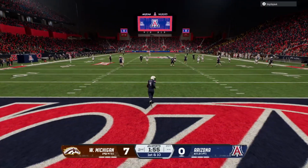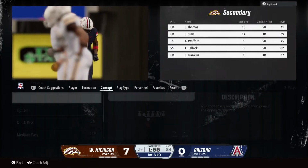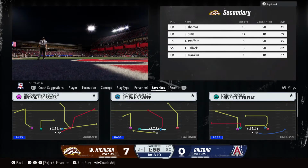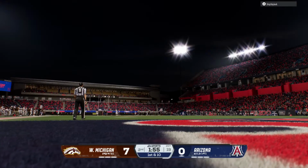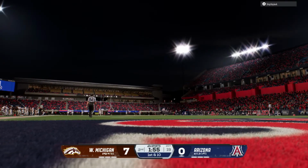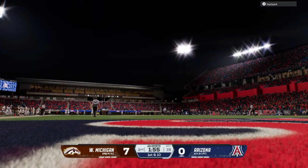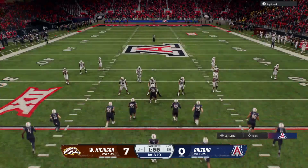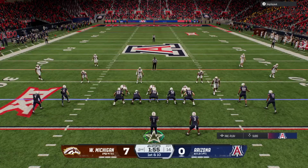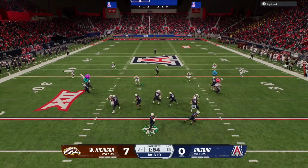And it'll come out to the 25. No attempt at a return. Plenty of time to work, not any time to waste as they take over here in the final 2 minutes of the half. Looking to throw, it's Fafita.